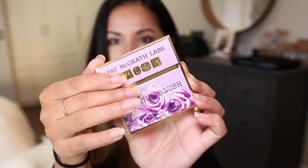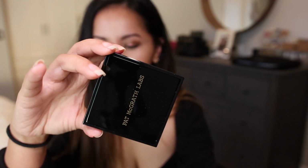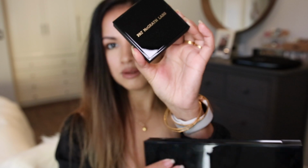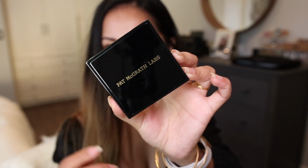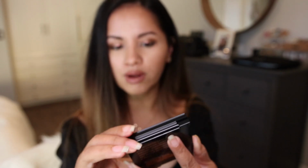So to finish off this makeup look, I also want to try out the Pat McGrath Divine Blush in Nude Venus. I'm not really feeling her new logo situation. I much prefer the old embossed looking logo instead of the words on it, like the actual text of Pat McGrath Labs on it. It's a little bit cheap to me.